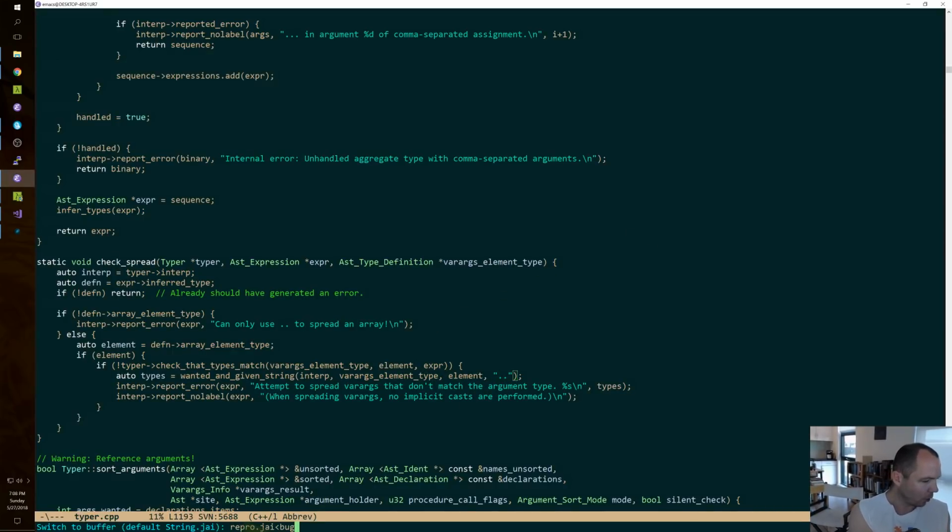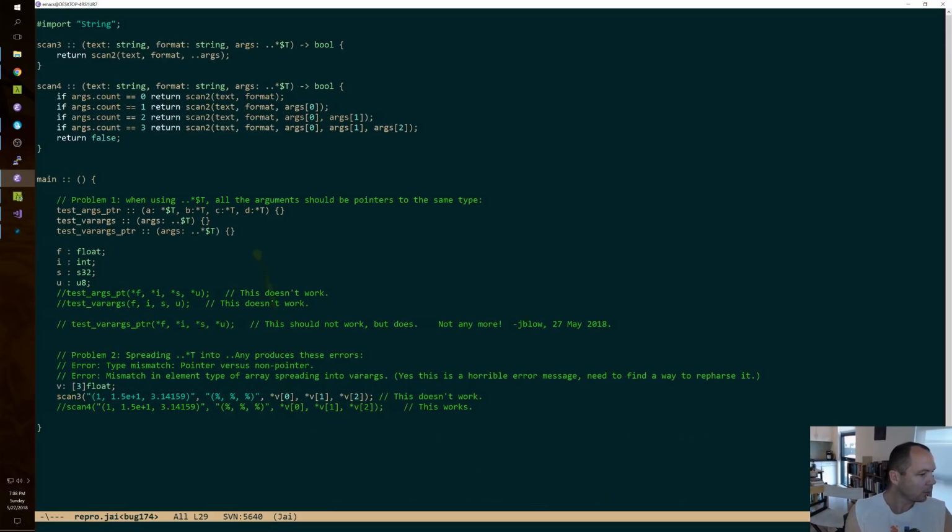where's the repro? Here, this part says args is already an array, but let's pass that array as varargs, right? It happened to be a varargs itself, but this works with arrays that didn't come from varargs. It works with any array.